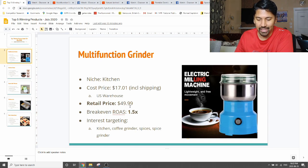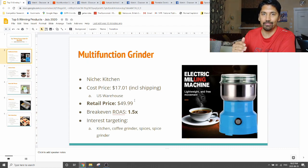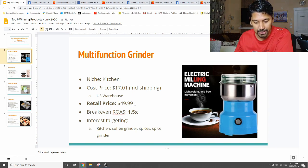This is essentially taking, first of all, you calculate the difference. What is your profit margin? So the difference between your retail price and your cost price is your profit margin, right? Now that profit margin is how much you can afford to spend on Facebook ads to drive one sale, right? So the way you calculate this ratio is you take the retail price and you divide it by the profit margin of the product. So that is how we arrive at 1.5 times.